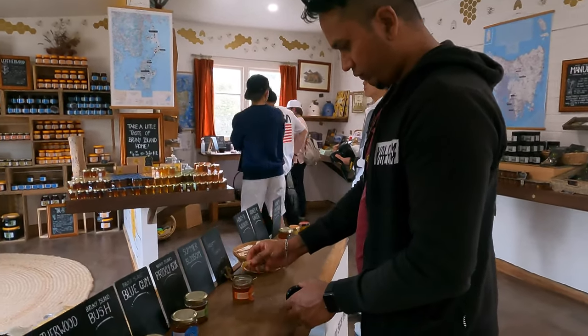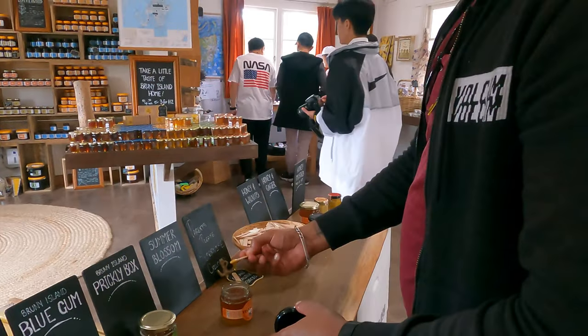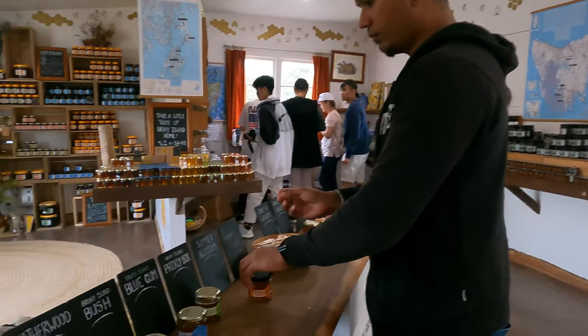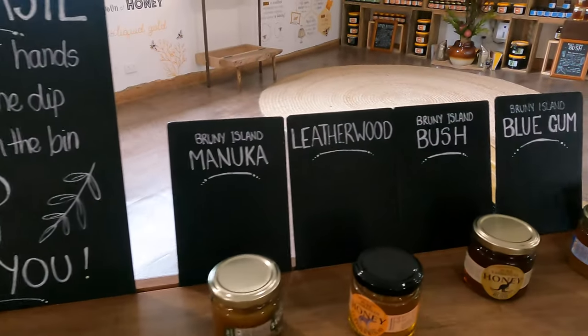Daddy's doing some honey tasting. There's a lot of tasting.